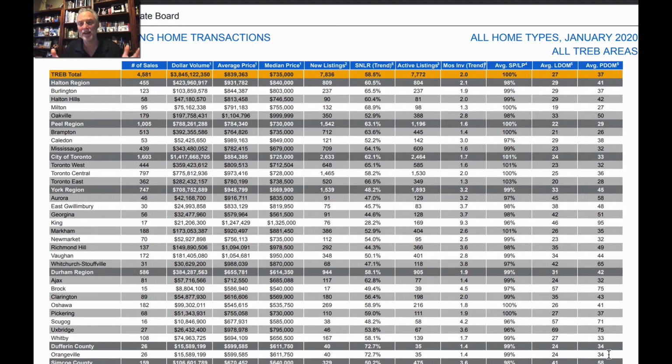So there's a 10 days difference between the two. I think that's a fairly good indication as to what's been going on. For example, if I look over here in Milton, Milton's got 19 days on market, but the property days on market is 27. So there's a spread between that as well.